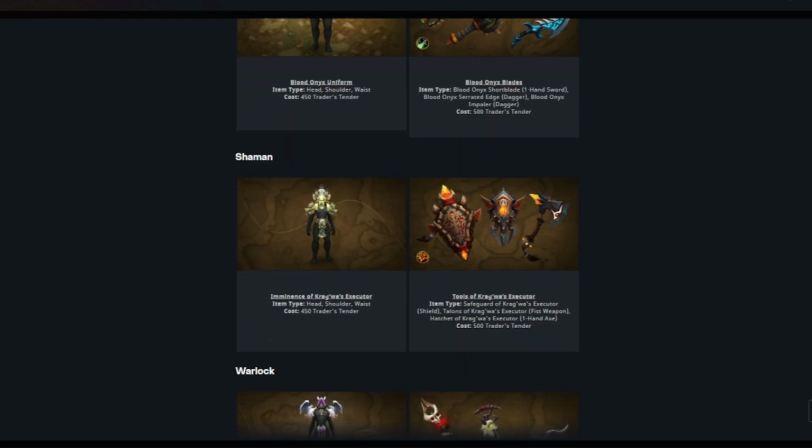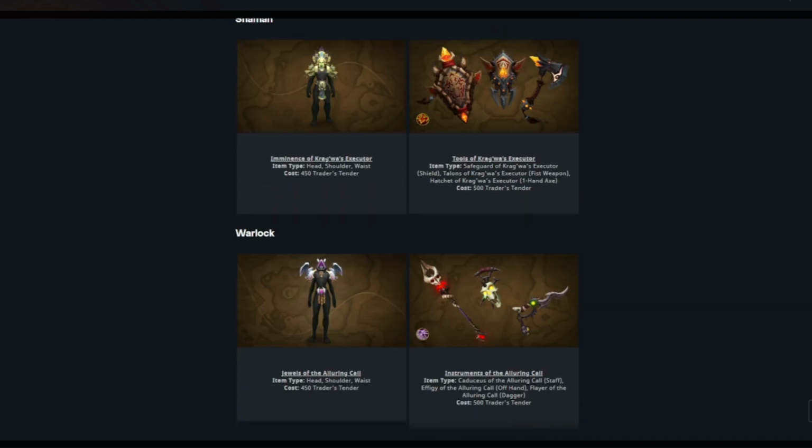Shamans are getting something based around Kragwa, so if you like that Battle for Azeroth, blood troll vibe and aesthetic, you'll love the weapon set. And the headpiece is just gaudy and over the top as some shaman headpieces are, so that might be your thing. It's not mine, but that's going on there.